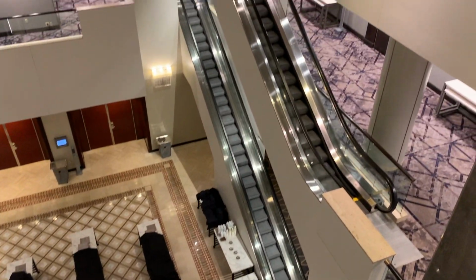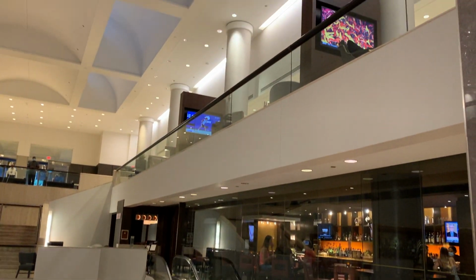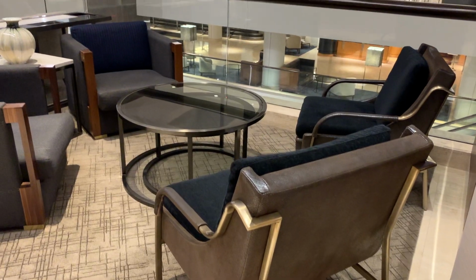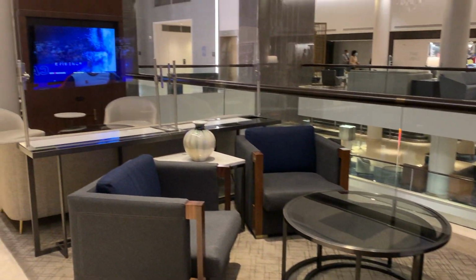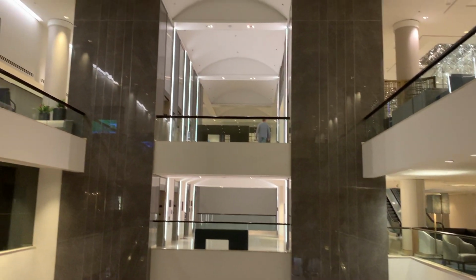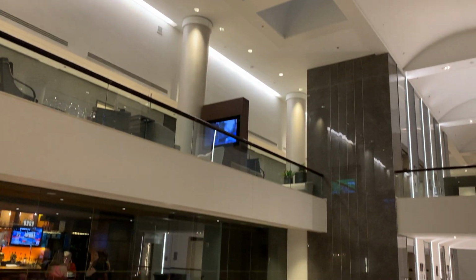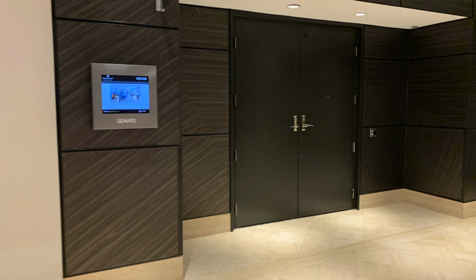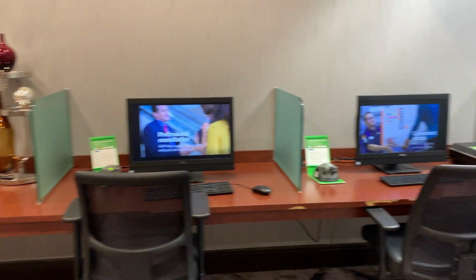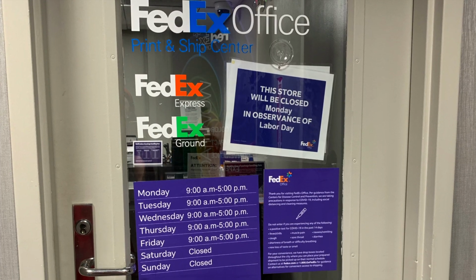When you enter the hotel, it's very cavernous. You do have the check-in desk right to your right. You have a ton of small seating areas, some with TVs, some with areas to work on a laptop, and you have visual access to all of the ballrooms and workspaces. There were a lot of ballrooms, event rooms, and meeting rooms at this hotel, so it's definitely a hub for business meetings, weddings, things like that. There was also a small business center with some computers and a printer that you could use, and a full FedEx office.